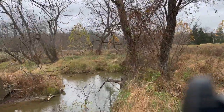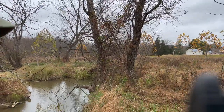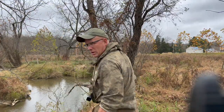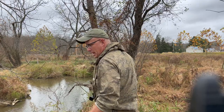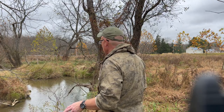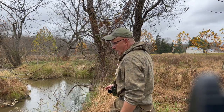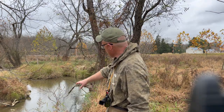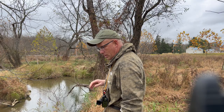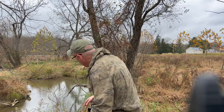On the scale of complex retrieves, this is even tougher. Sit. So this is a really complex retrieve where she's getting multiple marks that can confuse her, but she's getting so good that it doesn't confuse her. All right, Mark. Now she has to cross this stream, swim it, find a dummy on the far bank, bring it back, all those good things, but be disciplined right now before I let her go. Okay, here we go. Mark.